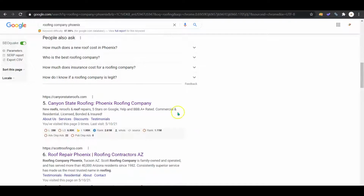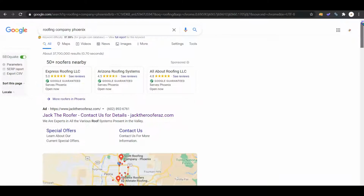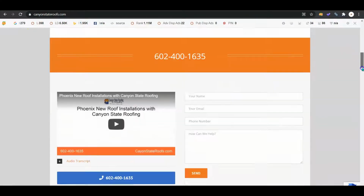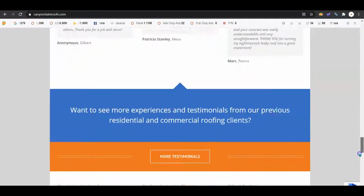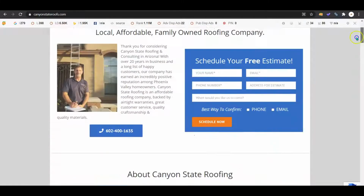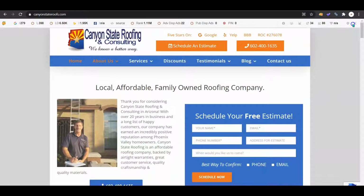So the first company that comes up is Canyon State Roofing. Because they're high up on the search results, I'm going to use them as your competitor, okay? So I have them over here. We can take a look at their website and see what they're doing. They do have a lot more content, but that's still something you can outrank. You really just got to keep an eye on your competitors and what you're doing. There's always a method to do it.